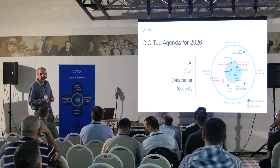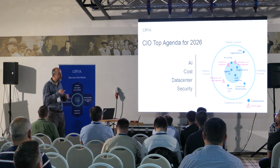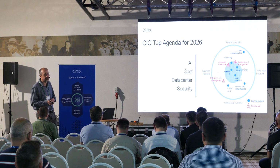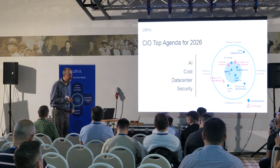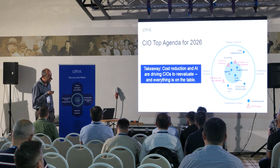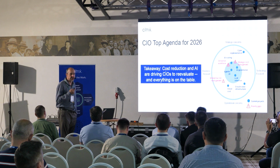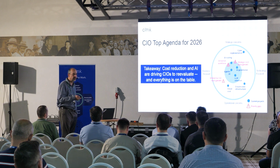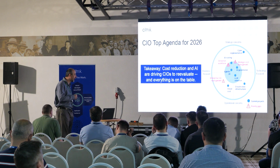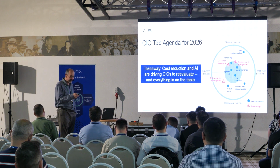And cost, of course, nowadays the most popular part, as usual. And data center, either on-prem or off, and cloud deployments, and security, of course, are the priorities. Key takeaway here, we can talk about cost reduction, our priority. This is how we are serving customers with the new technologies, new AI vision and integration.